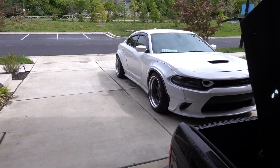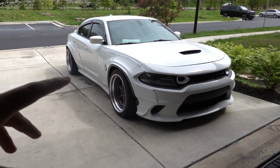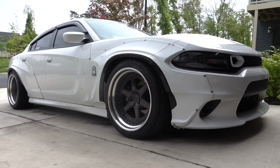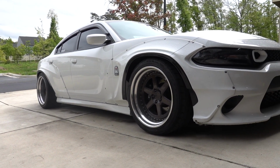Exciting last few days. As you guys just saw, we got the new wheels on and they look absolutely amazing. I'm still getting used to them. I will say it takes a bit of time. I'm so used to running black wheels. All my cars have had black wheels. This is my first time running a polished lip setup and I honestly love it. Like I said, just getting used to it.